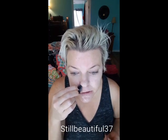So, typically when I do the highlight, I go edge of my nose, down, down, and then I kind of come into a V. So it's kind of diamond shaped. Marquee shape.